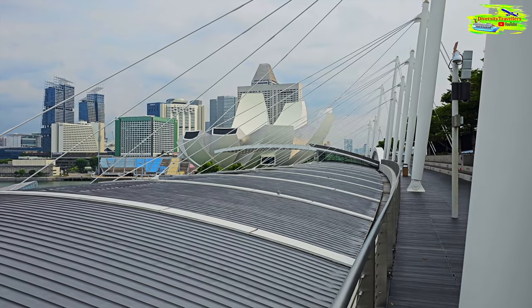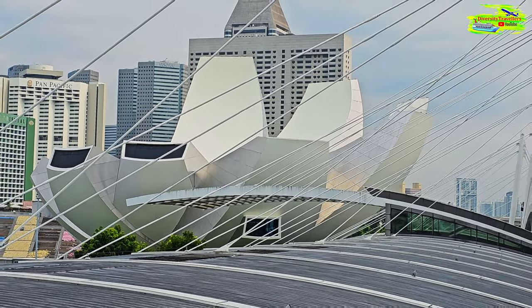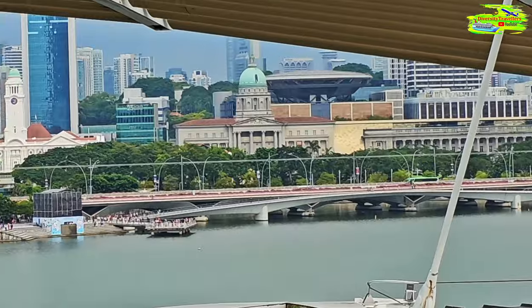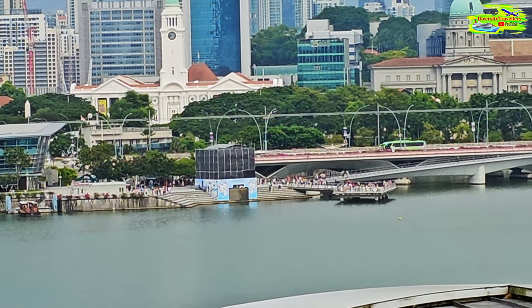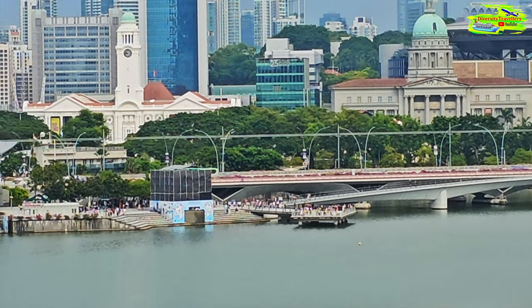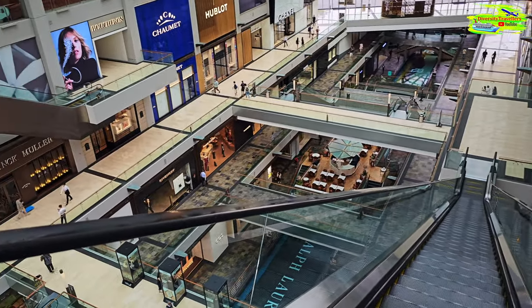From this side, we can see the Art Science Museum of Singapore, that famous building with lotus flower architecture. And opposite to the Art Science Museum, we should be able to see the famous lion face fountain. But unfortunately, I think it's scaffolded. It's covered for maintenance, so maybe we won't be able to see the lion and the water coming out of the lion's face today.